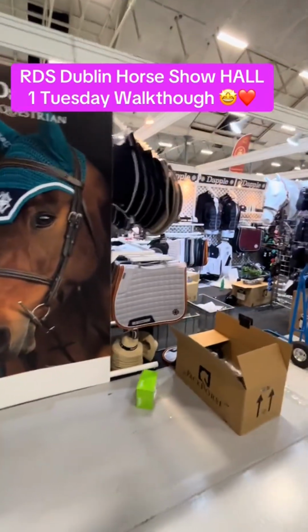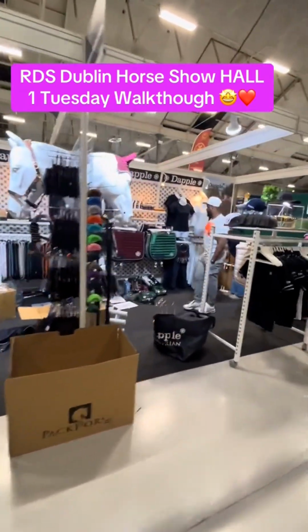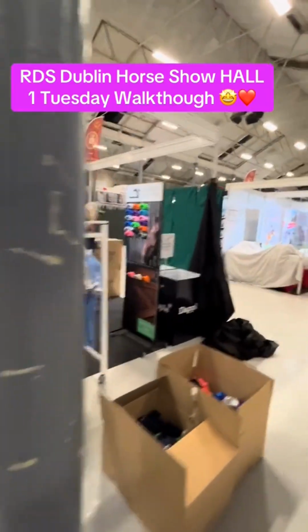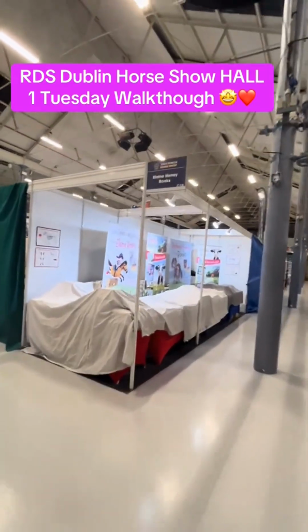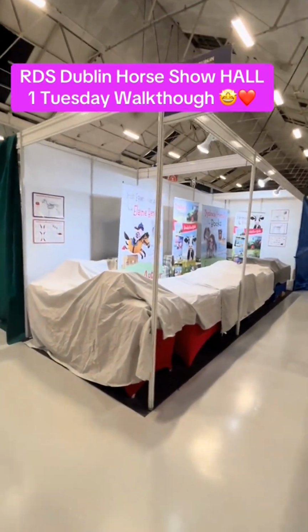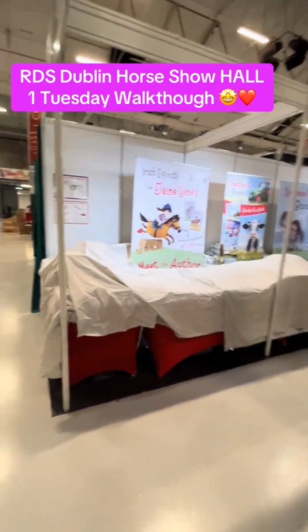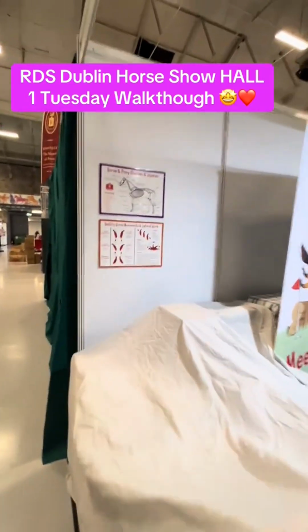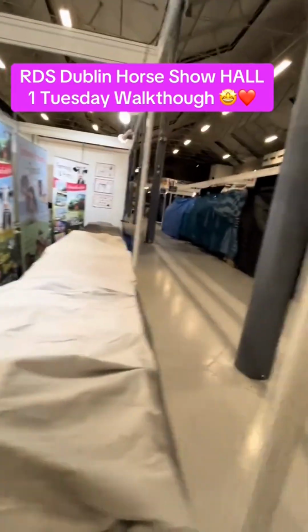So we've Dapple Equestrian. So they have some very nice things in here too. Lots of horsey things, no horse clothing. And then look, da-da, guess who it is? Your favorite Irish author. It's my stand, so all the books are covered. You'll be able to see them tomorrow. My pull-ups are up, my posters are up. Do you want to see my posters? Here, you see those? And I'll show you the ones down the other end.